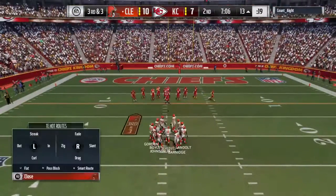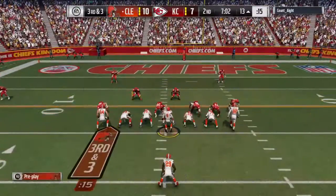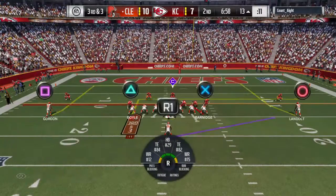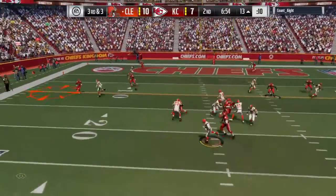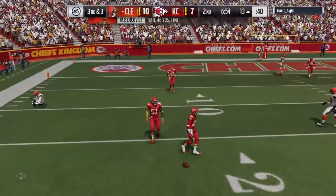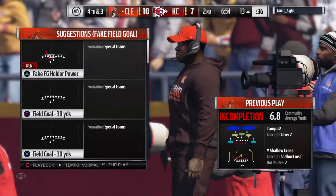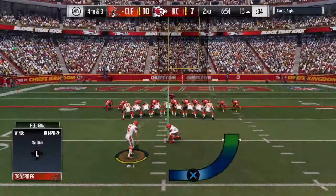Seventh play of the drive now as they come up on a 3rd and 3. Here we go. Detroit! He'll look to throw, and he can't come up with a pick. Nearly his 2nd of the game. Instead, 4th down. A pretty rocky start in this game for the guy throwing the ball.